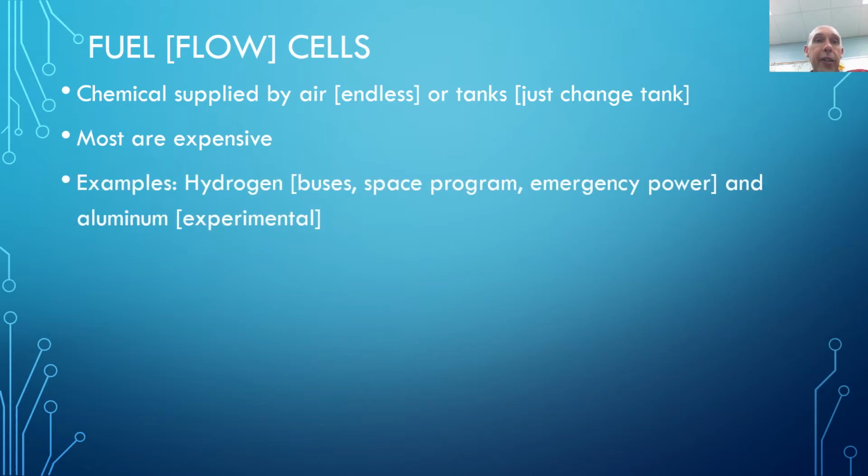There are two examples. The first is hydrogen, which is used in three specific applications. They've been testing them for fleets of buses, and the space program relies quite heavily on this, and emergency power backup systems.